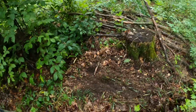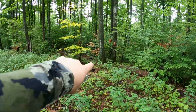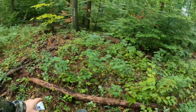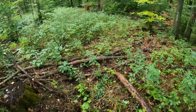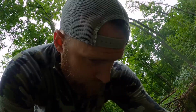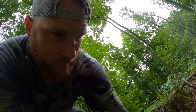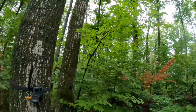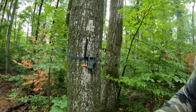So right there, I'm going to set my trail camera around that maple right there. That way anything walking down through this old cut right here, I'll get it on camera. So even if they're, you know, just moseying through. So I'm gonna get that set up right now. All right, I got that all set up. Trail camera, good to go.